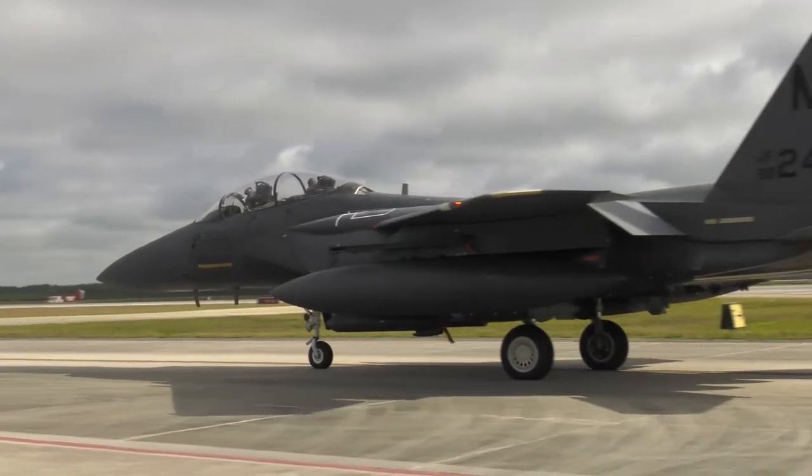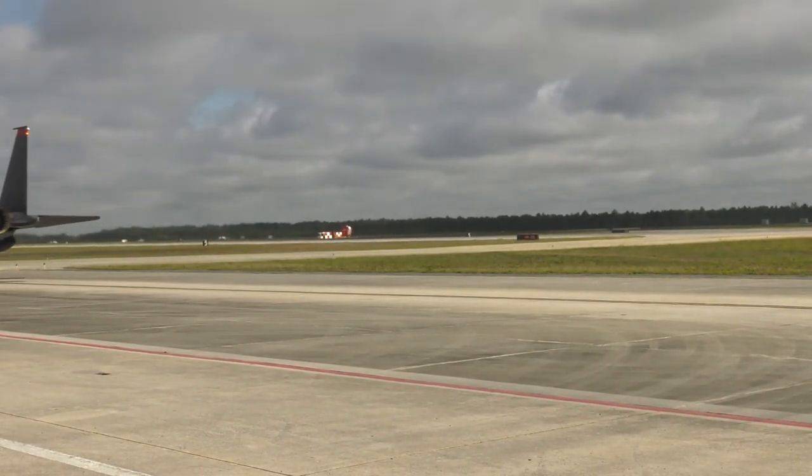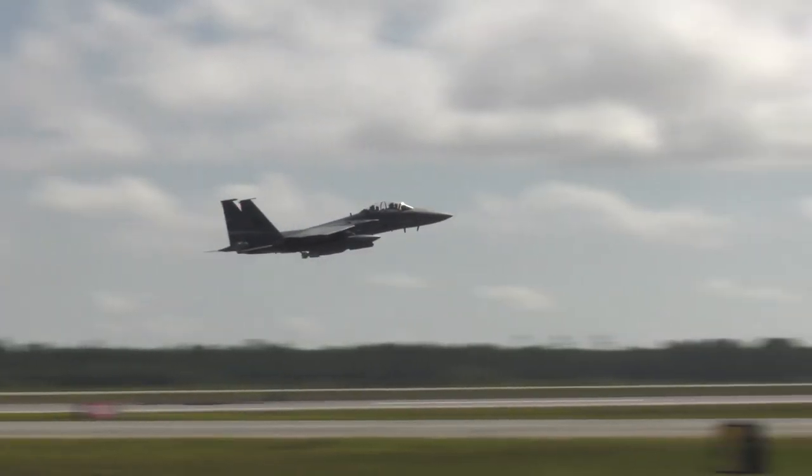At the end of the exercise, the aircrew will use the data collected and knowledge learned to shape future training objectives. From Tyndall Air Force Base, Florida, I'm Senior Airman Satya Rosenberg.